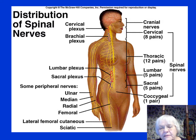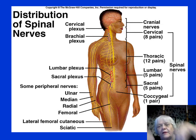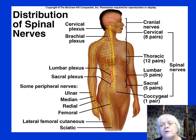And so what happens is you have a differential growth rate between the growth of the vertebral column and the spinal cord itself. The spinal cord doesn't grow as rapidly as your vertebrae, and so therefore the lower nerve pairs are going to come down at an angle. At the very top in the cervical area, they come straight off. But the farther down you go, the more slanted those nerves are. And you can kind of see that in that picture if you look at the sacral plexus and those nerves emerging from it.